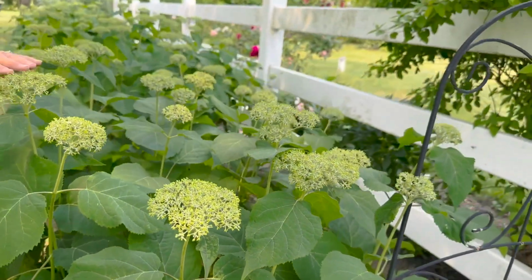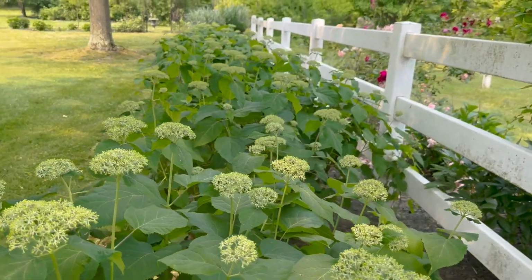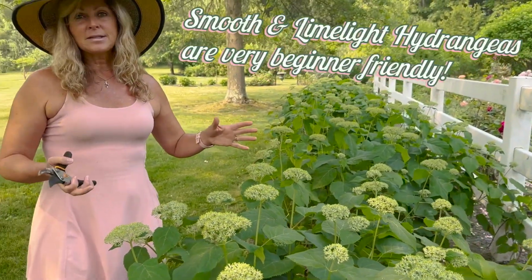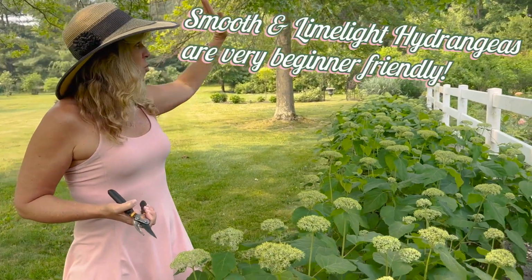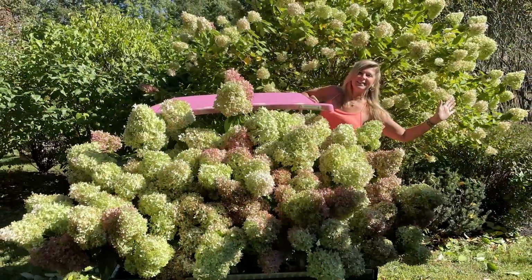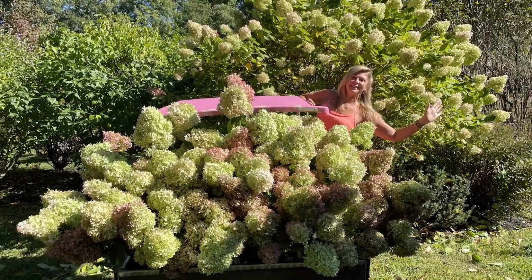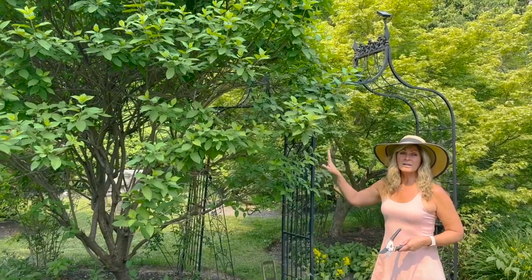So that's why a lot of times I say to people, if you're starting off in the hydrangea game, it's a good idea to try your smooth hydrangeas, and the same thing with your Limelight hydrangeas. And that's the hydrangea that you're going to see way in the back over there. And I will slide in a picture to show you exactly what that looks like when it is in bloom. This is what my Limelight hydrangea looks like right at the end of spring.